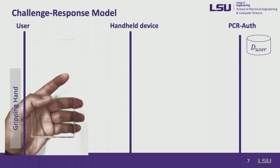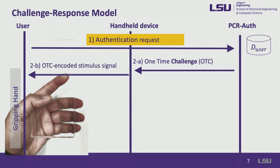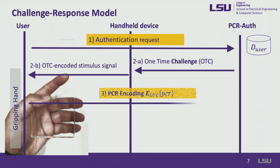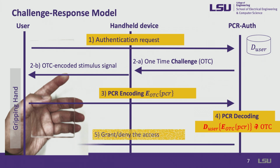The PCR encoder is created for each user, which is pre-trained with all of the user's hand grip biometric features. When the user sends an authentication request, PCR-Auth generates a one-time challenge, and the handheld device plays the one-time challenge encoded stimulus signals using the smartphone speaker. In the meanwhile, its microphone records the signals to obtain the encoded PCR. Next, PCR-Auth applies the PCR decoder to verify the code and make the authentication decision.